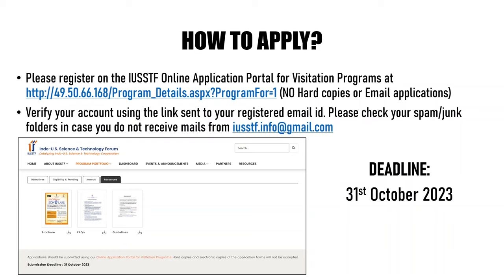Okay, you have to check your spam and junk folders if you do not receive this email. If you still don't receive it in spite of checking spam, etc., firstly, check whether you put your email ID correctly. If not, email IUSSTF. Not on this email, but email scholars at IUSSTF, the one which I gave in the previous slide.